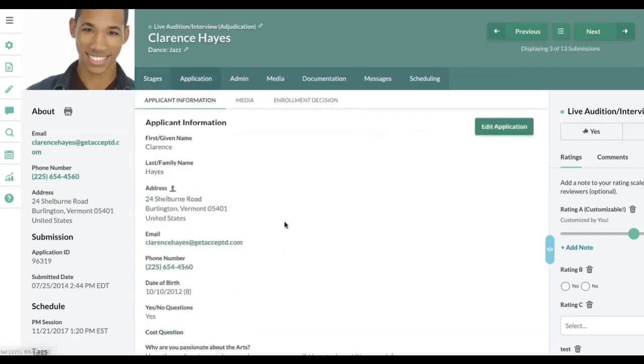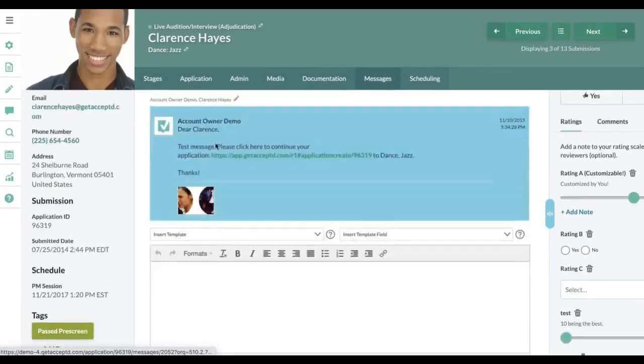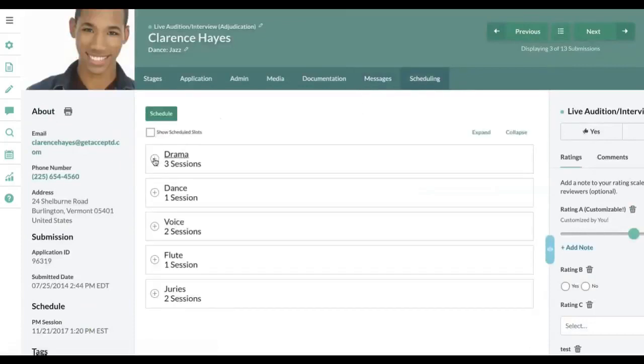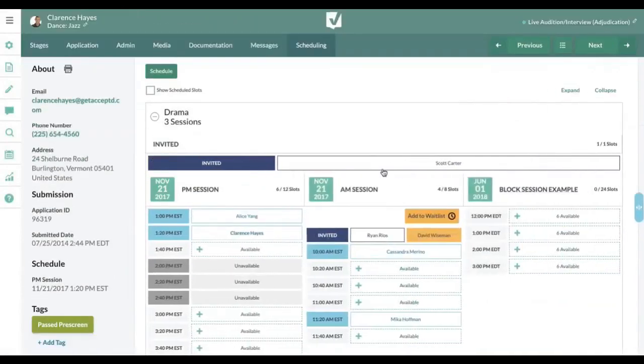You can of course see Clarence's completed application here. You can see any of those media files that are uploaded with their application. Messages: you can of course send one-off messages here to Clarence if you have questions about his application. And then we do have a scheduling tool here as well. This scheduling tool is going to be the backbone of what we use for these live virtual auditions.